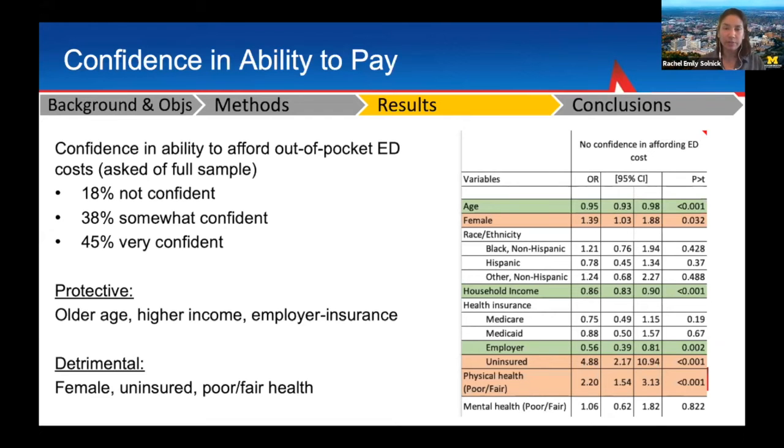In terms of variables that were sort of detrimental to this, and this was something we actually found across the outcomes, female gender was associated with increased lack of confidence in ability to pay, and not surprisingly, being uninsured. And then we also found that poor to fair health was detrimental here.